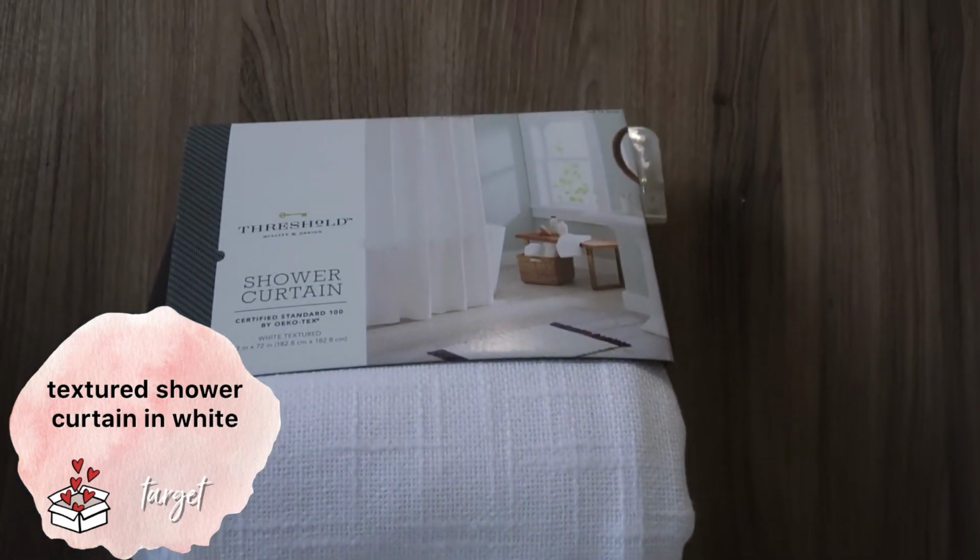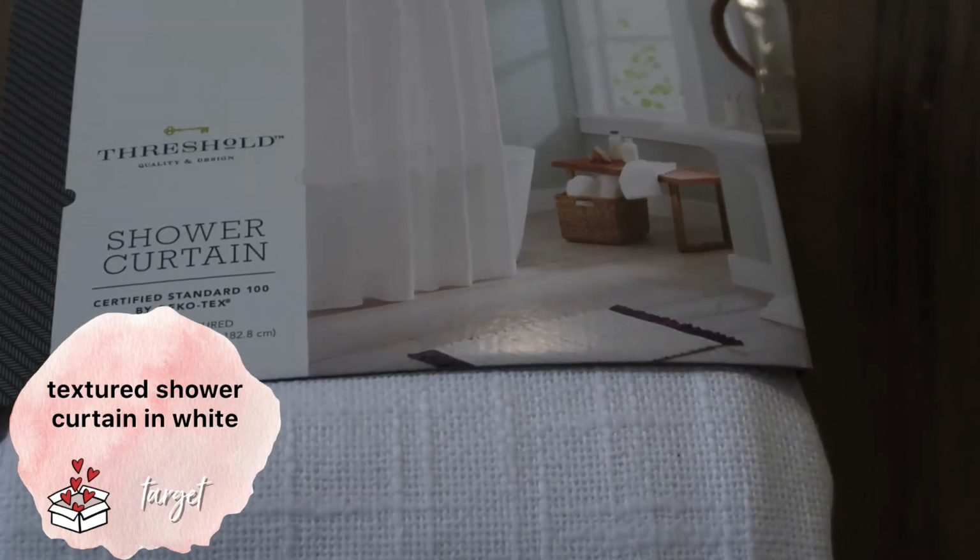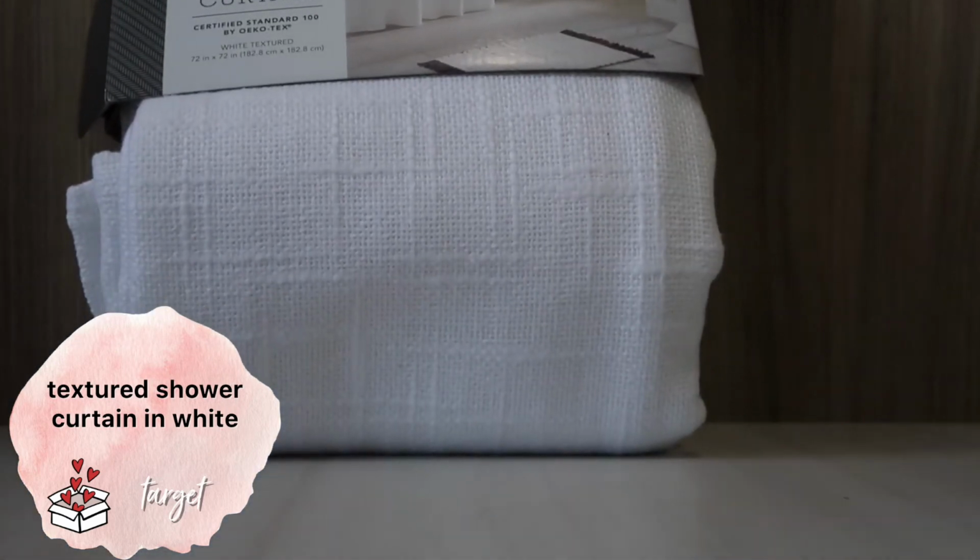Lastly, from Target, I got a new shower curtain. I'd been wanting a white shower curtain for a while, and as soon as I saw this one, I knew it was the one. I love how it's just textured and bright white, making it the perfect final touch to my bathroom refresh.